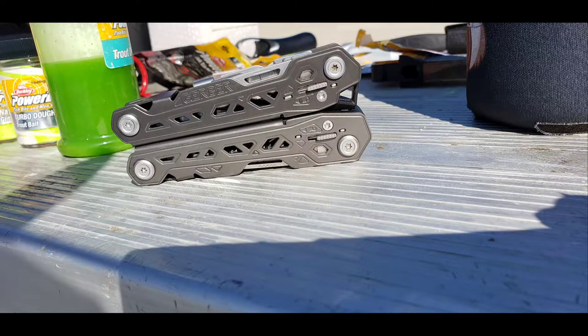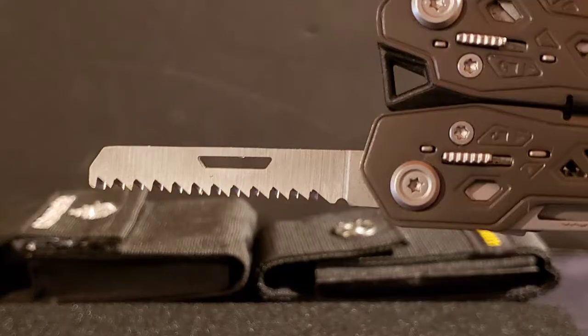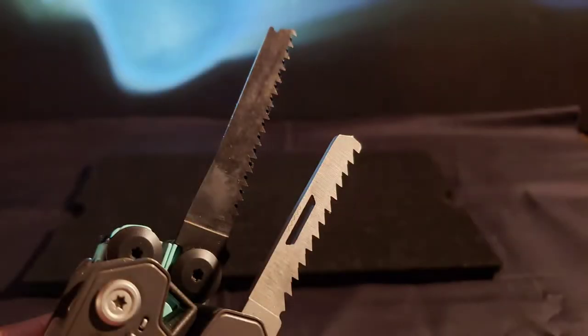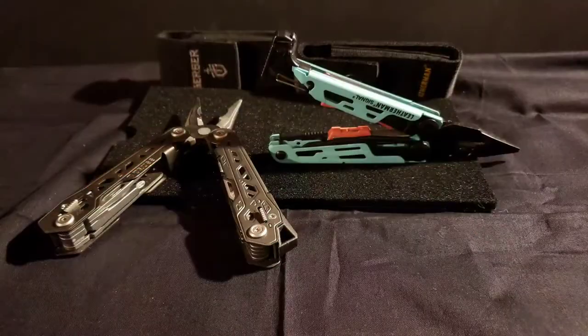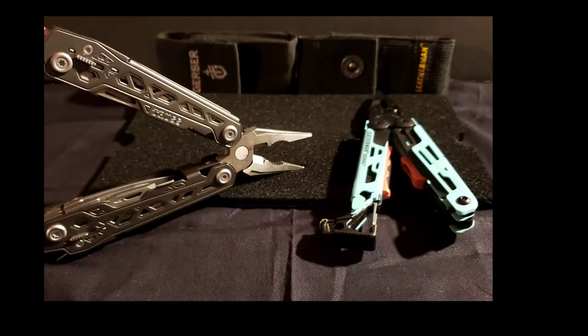The knife and saw blade on the Signal use a liner lock style locking mechanism, but most of the tools use more of a button style lock. The button lock was well designed, and I was naturally inclined to place pressure on a spot of that button that would only reinforce the strength of the lock, and it really increased my confidence in applying real force to the tools. Despite the differences between the locking systems, I didn't notice any disadvantages to either one.